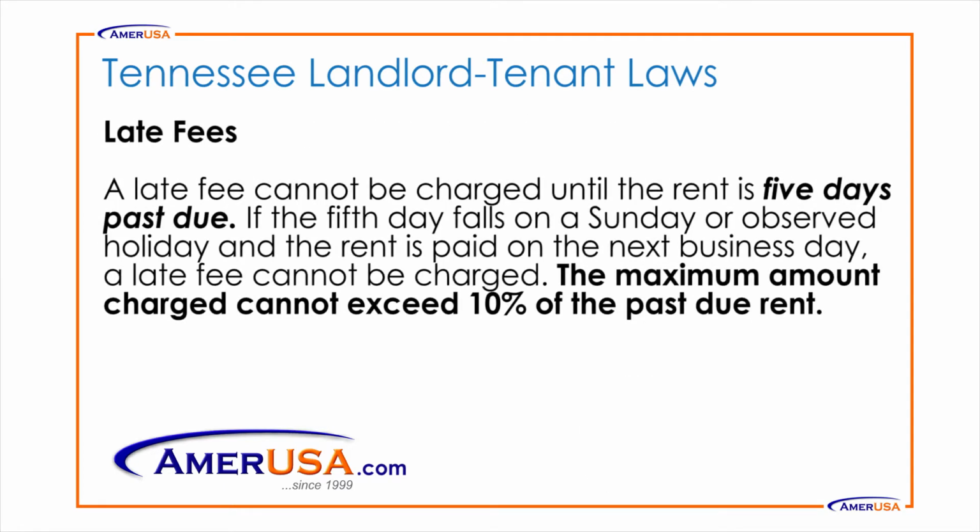Late fees. A late fee cannot be charged until the rent is 5 days past due. If the 5th day falls on a Sunday or observed holiday and the rent is paid on the next business day, a late fee cannot be charged. The maximum amount charged cannot exceed 10% of the past due rent.